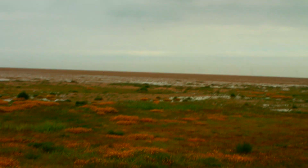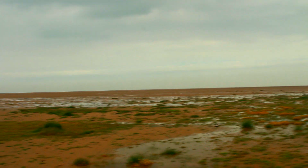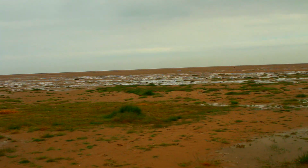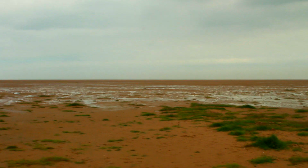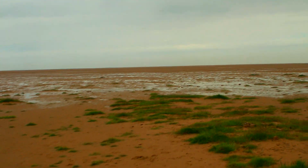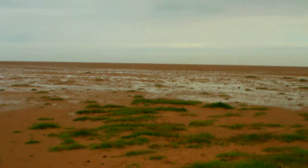This buttonweed's not native, but it's beautiful, isn't it? Yeah, there's 175 or 8 different types of plant here now, and 20 of them are nationally endangered, which is quite remarkable. But it's got such a rare habitat. There's one growing down there that was only in 2 other places, and it's just started to grow at Ainsdale. So it's one of 3 locations.